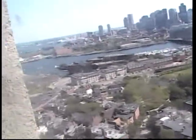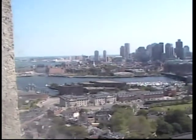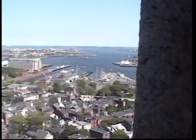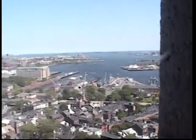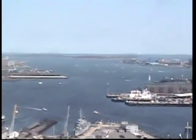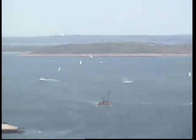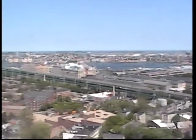Here we are at the top of Bunker Hill. Barely able to breathe. Long way down.